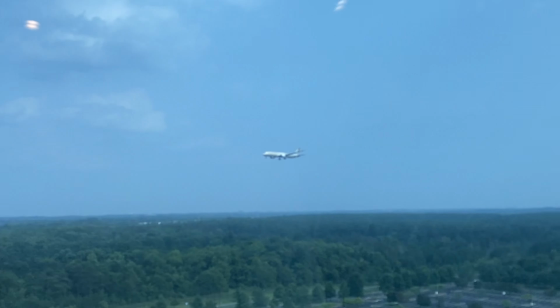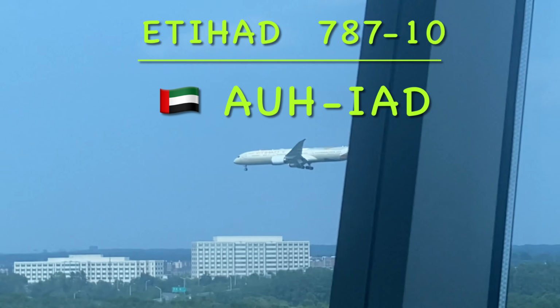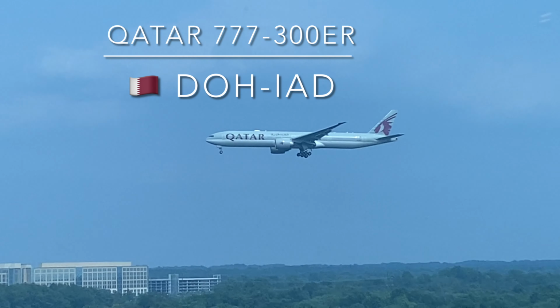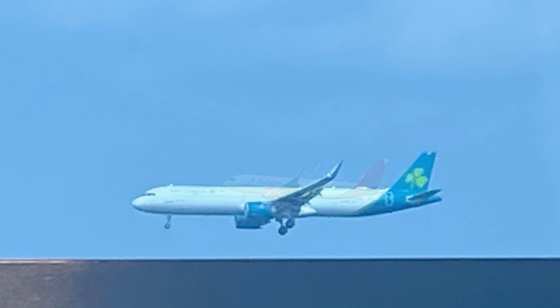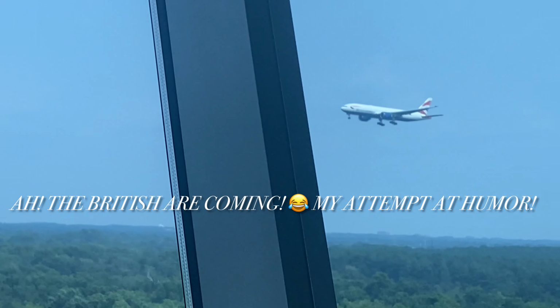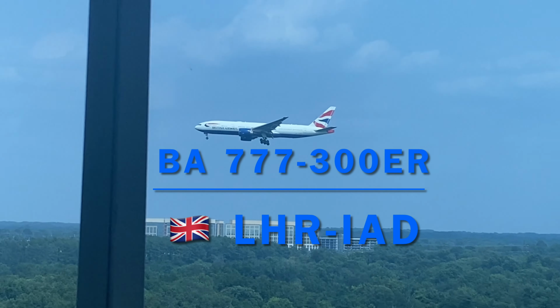I watched as an Etihad 787 arrived from Abu Dhabi. This was really cool, as I'd never seen an Etihad 787 before, or any Etihad airplane. I intend to fly them someday, hopefully in first class. I watched as a Qatar 777-300ER arrived in from Doha in Qatar. There was also an Avianca A320neo in from Bogota, and an Aer Lingus A321LR from Dublin. BA also decided to pop in and join the party with a 777-300ER from London's Heathrow Airport.